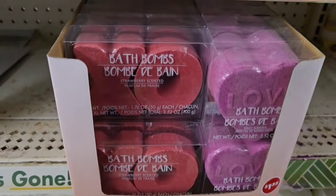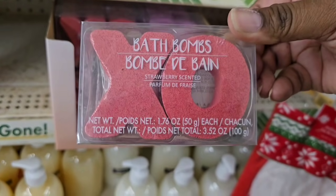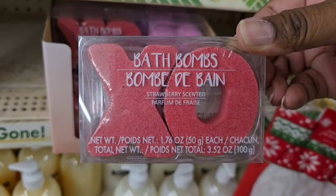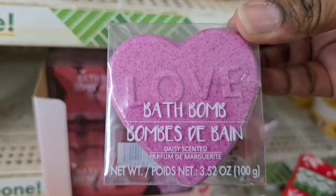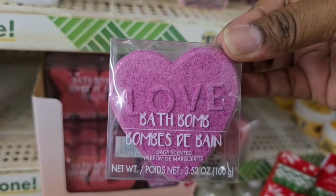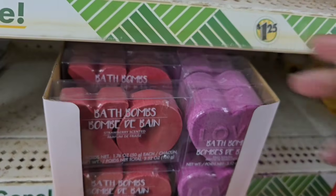Now I did see these two, first items that I've seen in a Valentine's theme. These are bath bombs. They have this version, which is an XO, hugs and kisses. And then they have this one, which is a large love shaped bath bomb. Really nice things. Starting to see those Valentine's things show up.